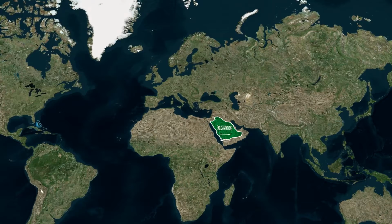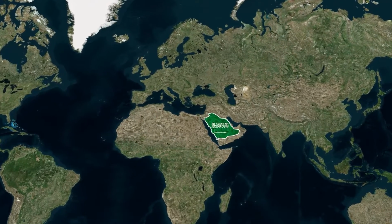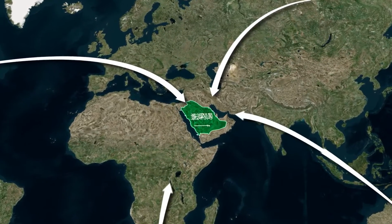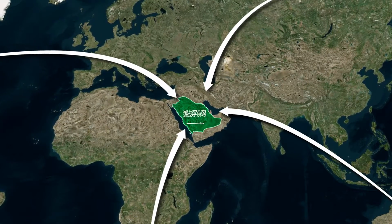But what does this mean for people around the world? For travelers worldwide, these developments could result in new destinations opening up across the Middle East region. Destinations rich with history, but infused with cutting-edge technology like Neom City.